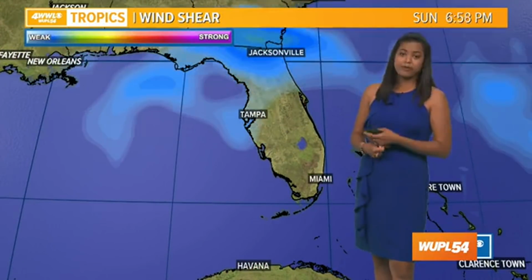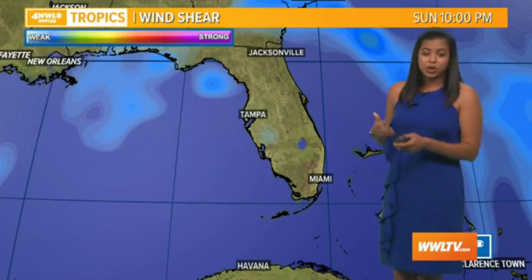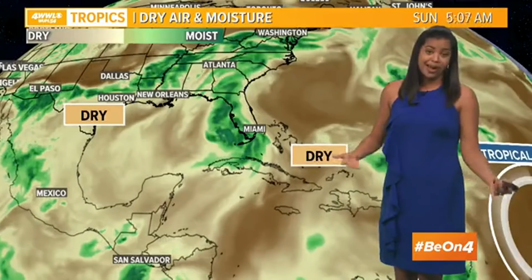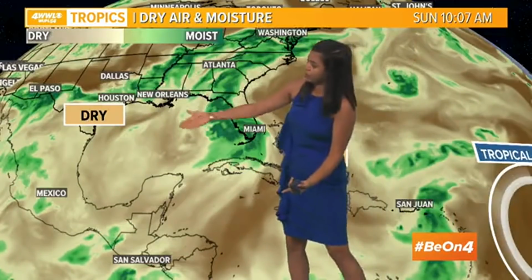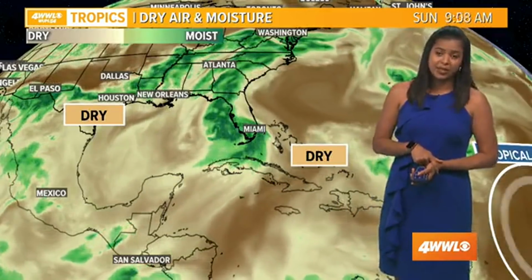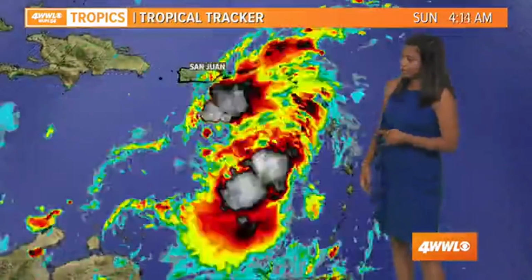As I mentioned before, a few factors are working against Fred. Wind shear will be present. Those upper level winds will keep it from strengthening into a high-end tropical storm. And also dry air is present over the Gulf of Mexico. Also to mention, Tropical Storm Grace, as of the latest update, will be working against dry air as well. A lot of factors working against these systems, but as of right now with Fred, not an immediate threat to our area, which is great news. So that's the latest update with Fred.